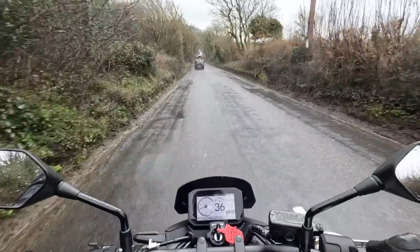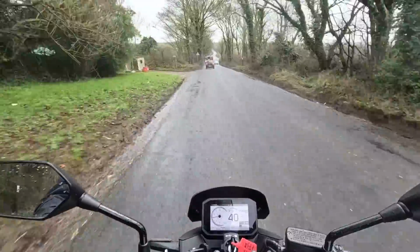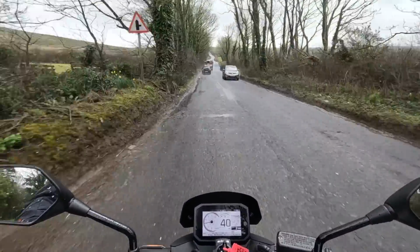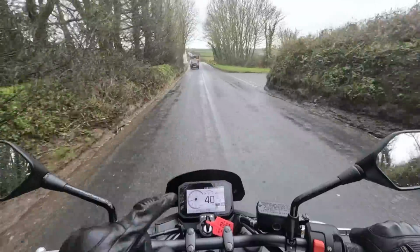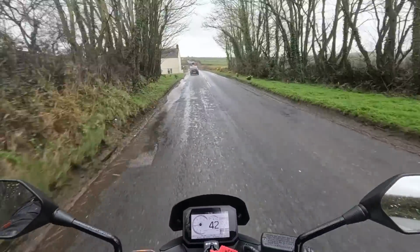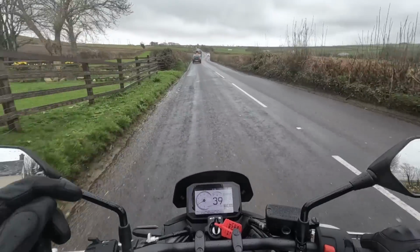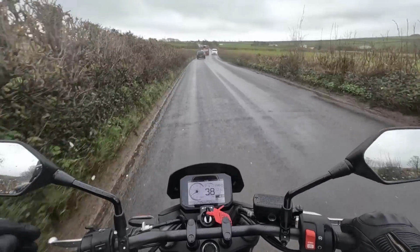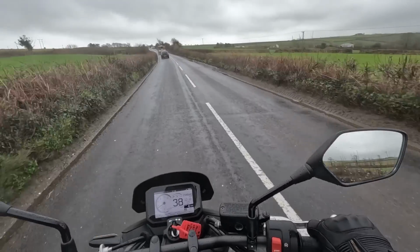On the right hand side, you've got your power, engine braking and torque, and of course you can change that as well. So this bike's taken it a little step further, where you can change the rider settings, which is brilliant. And then you've got total miles, you've got your average consumption, what date it is, and other bits of jibber jabber on the screen.